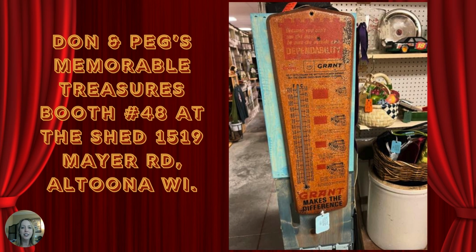Vintage 1950s Grant Batteries advertising thermometer. Paid $20, sold for $79.95. Don and Peg's Memorable Treasures, booth number 48 at the Shed, 1519 Mayor Road, Altoona, Wisconsin.